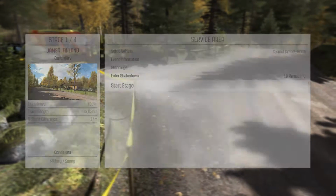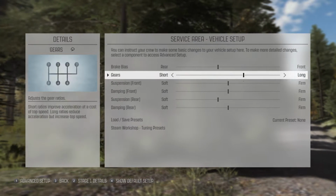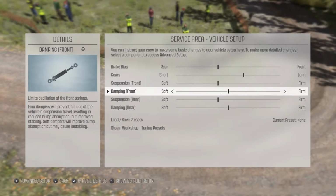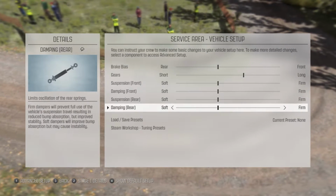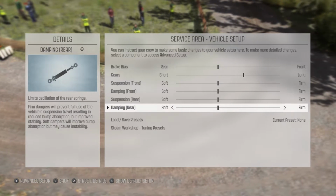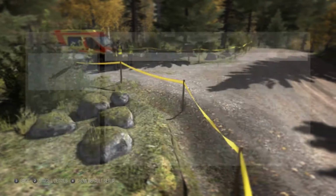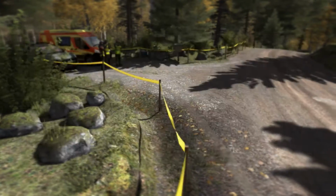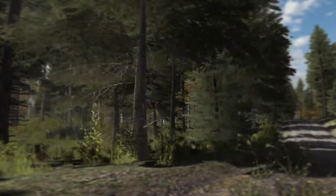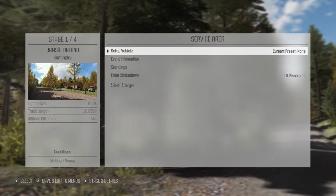Alright, I'm gonna go set up my vehicle, my typical brake bias. And make it a little softer, and that seemed to help, possibly? I don't really know. Alright. No, I don't want to go into further detail because I can't be bothered to set up anything into that detail. That's too much work.